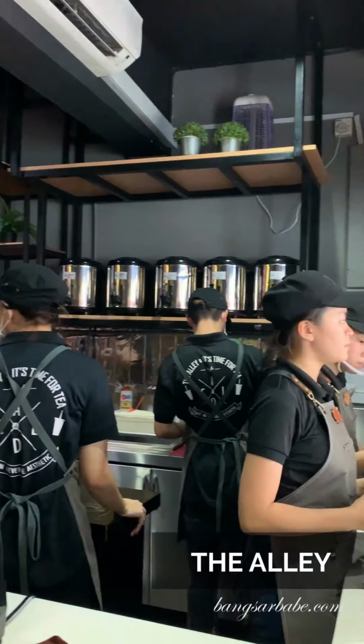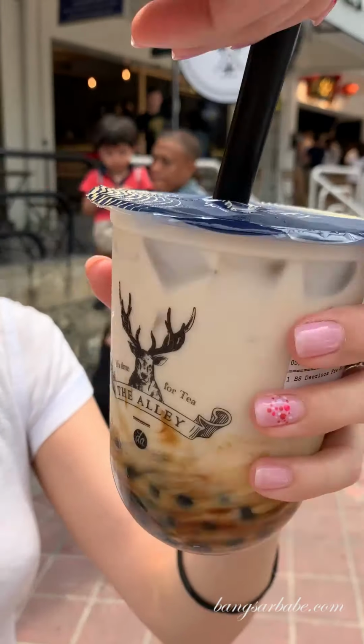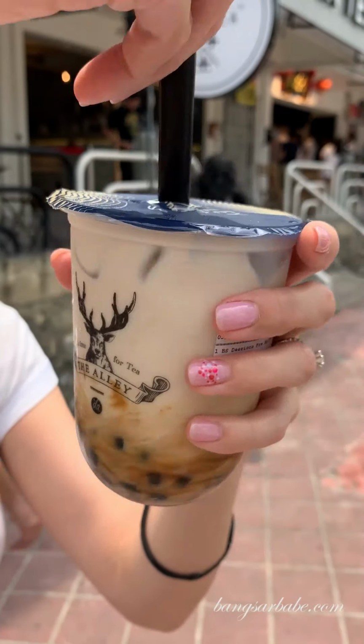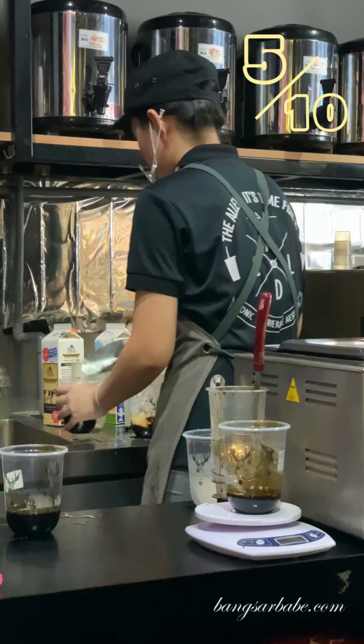So the next bubble tea. We are now at our next bubble tea stop, the alley. So there's 2 ways to drink it. You either put the straw in and drink the sugar all the way to the milk, or you stir it 9 times. So let's start with the milk. Milk-wise, I don't know, it's not really that thick for me. It is nice milk, so I'll give it a 5 out of 10.